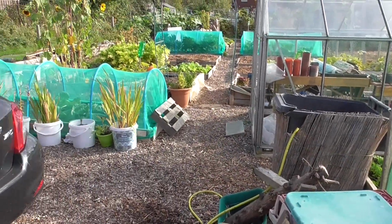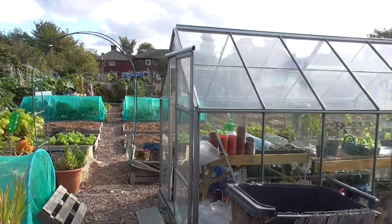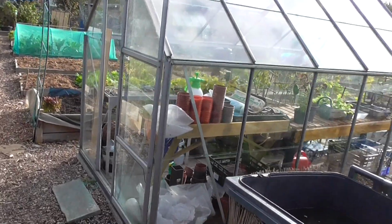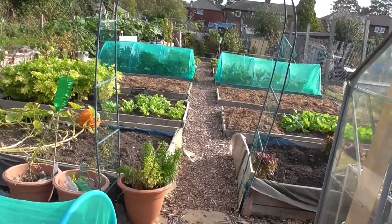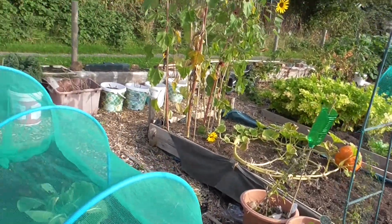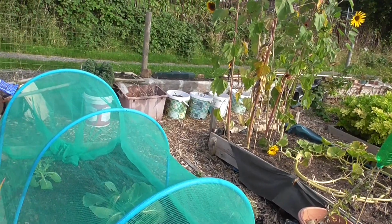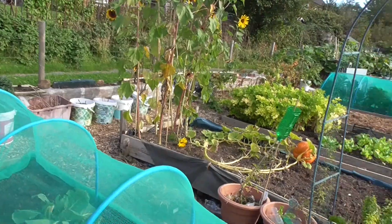Anyway, for a start, let's have a look around the allotment. It's the second week of October now, and it's always a bit of a sad time, really, because all that growth is coming to an end now. Just a few bits and pieces here and there, but let's have a look anyway.